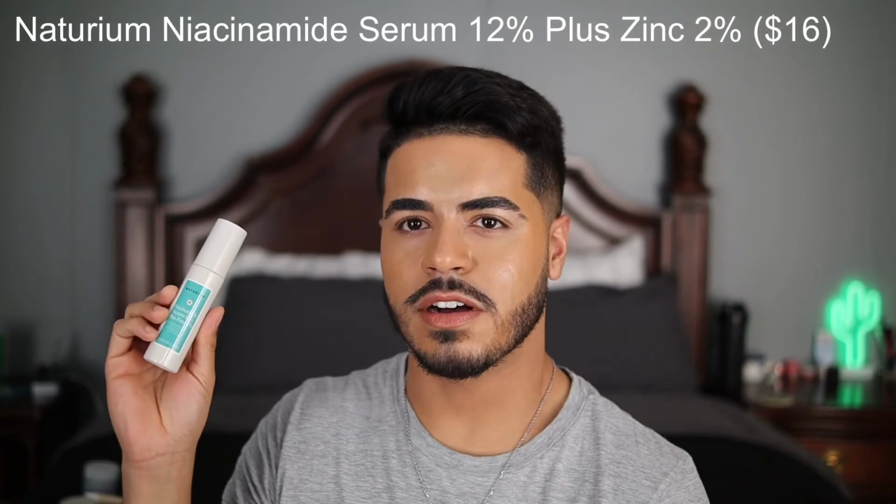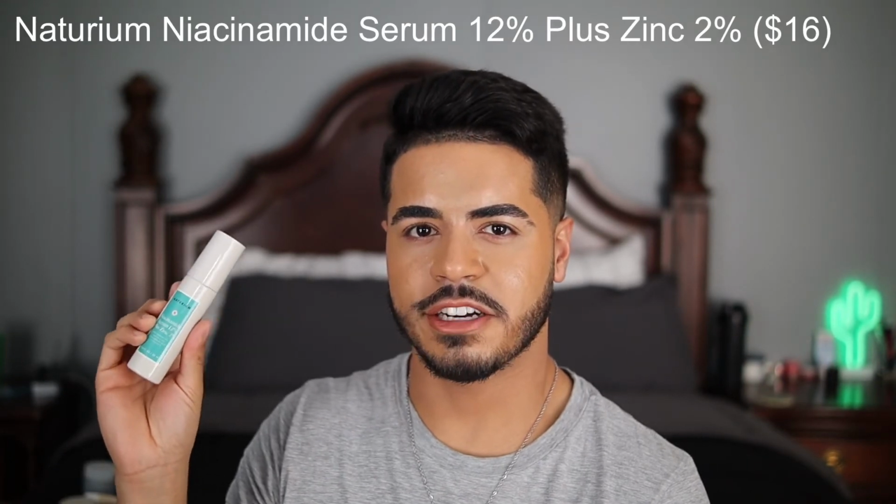Another serum that I've really been enjoying is this Naturium 12% niacinamide, 2% zinc serum. This is another great product from the niacinamide line from Naturium that I really enjoy. As the name suggests, we've got 12% niacinamide. So again, with this product, the niacinamide is going to help refine your skin texture, regulate sebum production. It's going to help fight hyperpigmentation, address the appearance of enlarged pores.